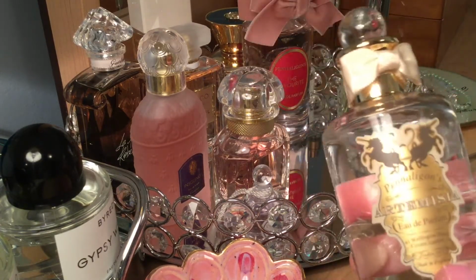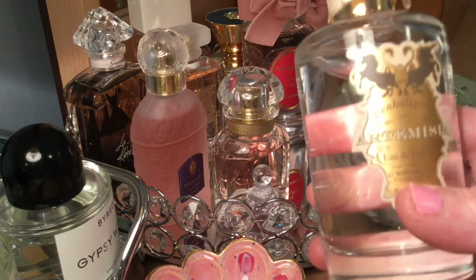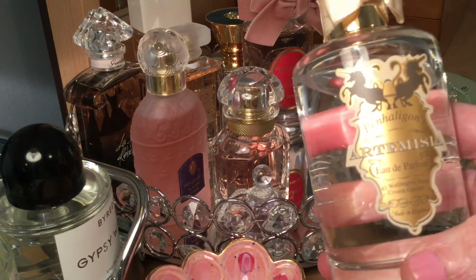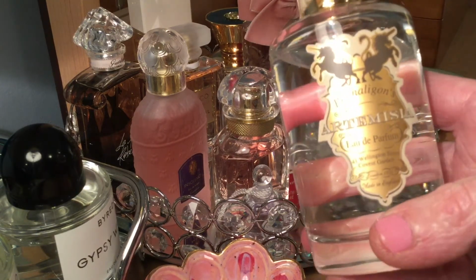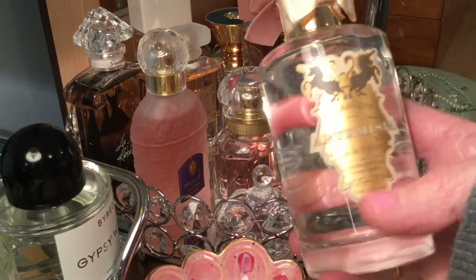I think Penhaligon's definitely has kind of an old lady vibe about the scents. Not old lady, but just maybe antique. But I love them, and they're just beautiful. They're powdery, beautiful.